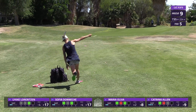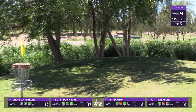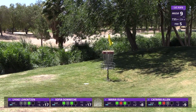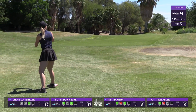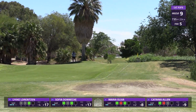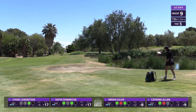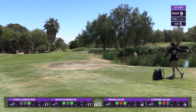Honestly, these upshots are still not easy. The disc golf green is still very tight up by the pin, but Catrina just makes it look easy. Great distance control. You can see those reeds behind the basket are probably no more than 20 feet deep and out of bounds. So, yeah, great shot from Catrina there. This is leaking a little bit, just like you said, and unfortunately scuttles into that golf green and OB.